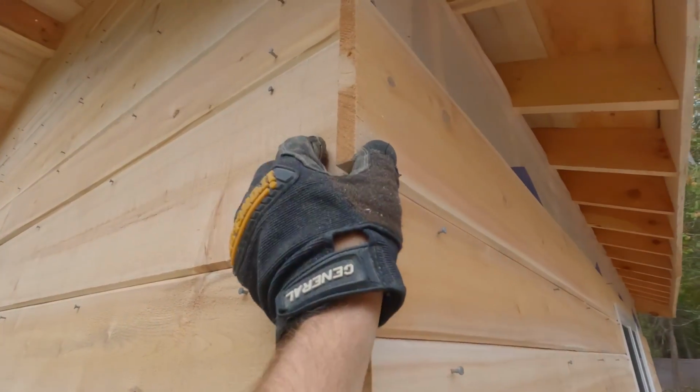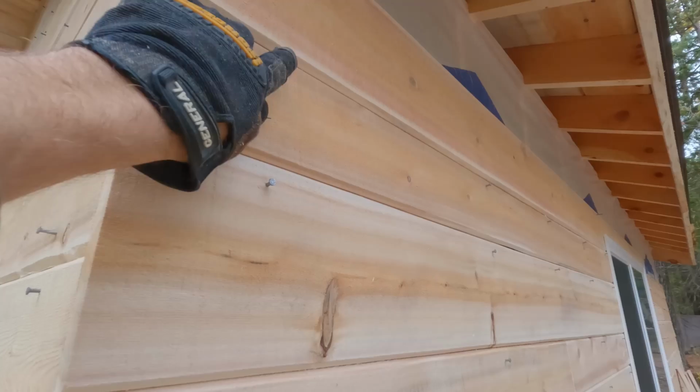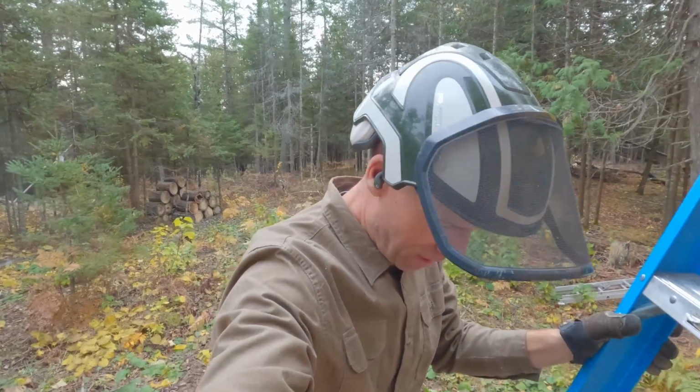Ha! For instance, there you go. I forgot to trim the end of that board. If I'd nailed it all on, then I'd have to dig all these nails out with the cat's paw or nail puller or something, and kind of screw up the board. So that's why I tend to make a lot of mistakes.